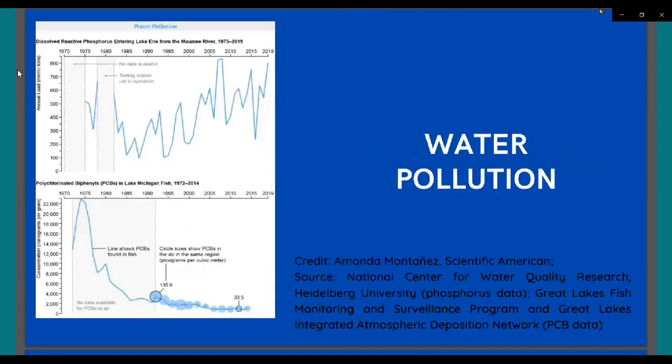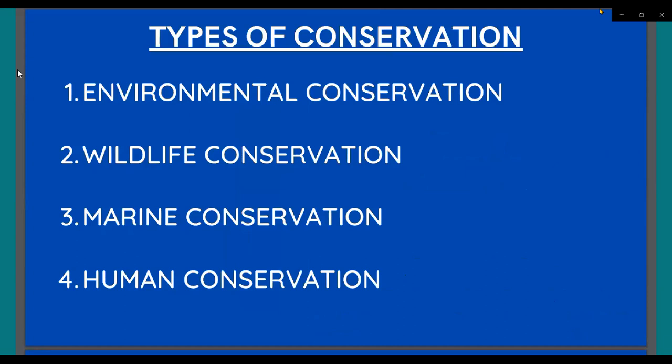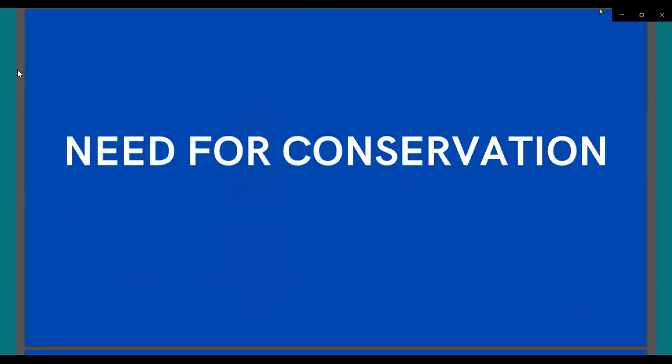Our water is not left out. We can see that our water is being polluted, and there is also an increase in waste generation, and waste management has not been done well. So there's an increase in waste generation over the years. This is a chart showing from 1970 to 2017. We'll be looking at four different types of conservation: environmental conservation, wildlife conservation, marine conservation, and human conservation. So why do we need to conserve? Why is it important to conserve?